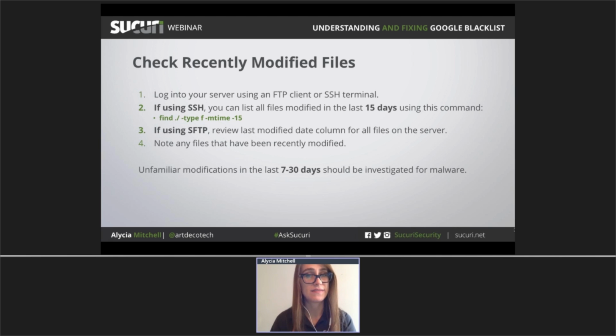And if you're using SFTP, like in an FTP client, you can just review the last modified date, which is a column in the FTP client, and look at all files on your server and note anything that has been recently modified but that is suspicious or that you're not familiar with. Talk to your web team and note those, because you're going to need to look into those files later and either remove the injections or replace them in order to remove the hack.